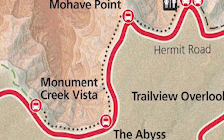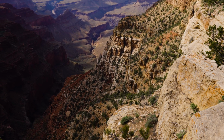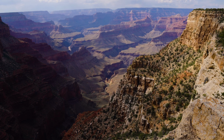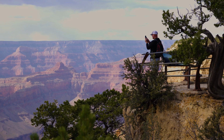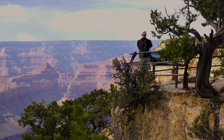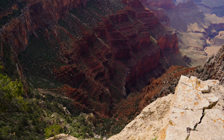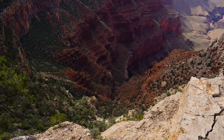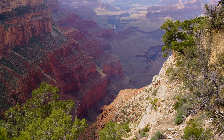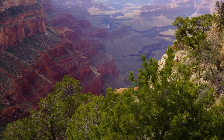Next, one of the more unique stops, the Abyss. From the precipice of the Abyss, you gaze upon a 3,000-foot plunge into the very heart of the canyon. It's as if you're perched on the edge of the earth itself, peering into the depths. A profound silence blankets the scene, punctuated only by the wind's whispered secrets. But beware, there are no amenities here of any kind. It's a short stay, just hop on the next bus that'll be along in 15 minutes.